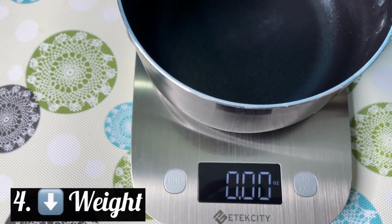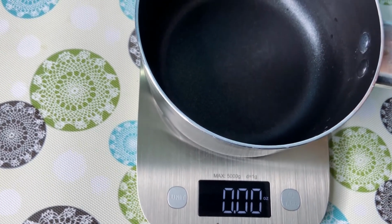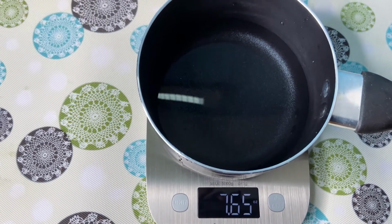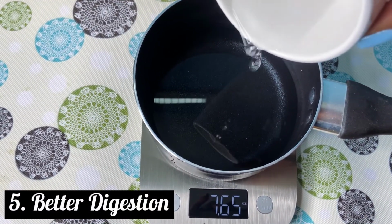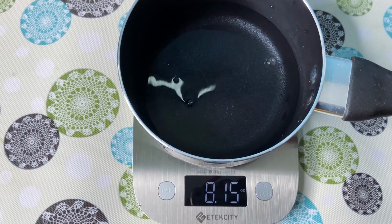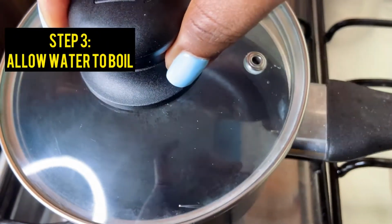Number 4, reduce weight. Orange peels help increase your metabolism and burn fat from your body. Many medical experts recommend orange peels as a cure for weight loss. Number 5, better digestion. Orange peels have anti-inflammatory properties that help treat many digestion and gastrointestinal problems such as diarrhea, heartburn, and acidity. Alright, so just cover the pot and allow it to boil.